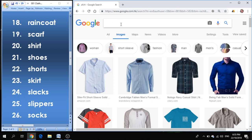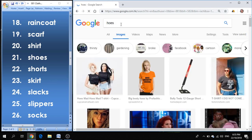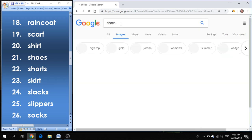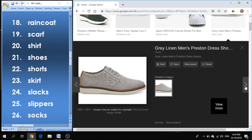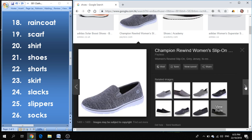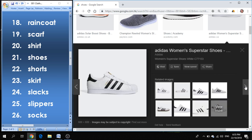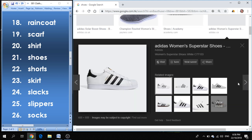Shirt is number 20. Number 21 is shoes. Not hoes, shoes. Shoes you wear on your feet. These are sports shoes. These are casual shoes. These are running shoes. These are also casual shoes, running shoes, sneakers. Sometimes we call these sneakers. That's a different type of shoe. Or it's another term that we use for sports shoes. We say sneakers.